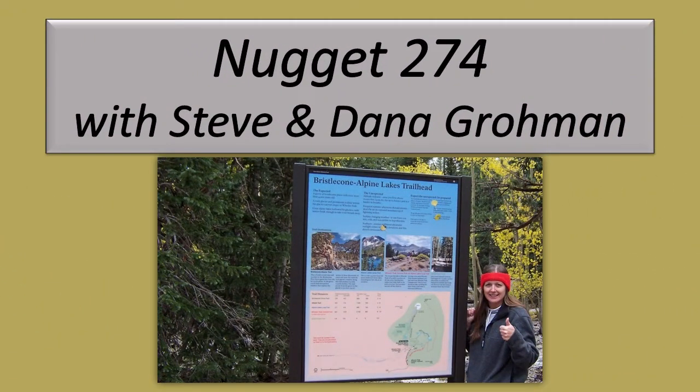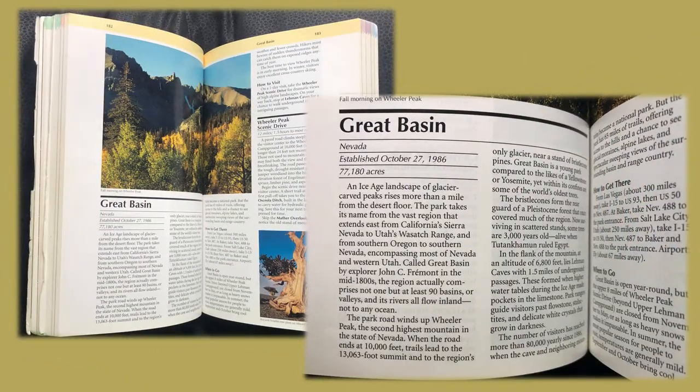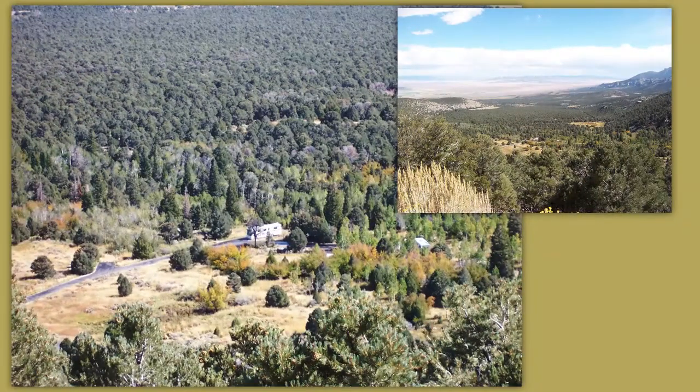Interesting, Lehman Caves is at an altitude of 6,800 feet. We have been in caves before that were a mile high, and they actually had written in one of them 5,280 feet, and we'll take you there sometime. It says that these caves were formed when higher water tables during the Ice Age made pockets in the limestone. Well, that's probably true. Water pockets were probably made in the limestone, but it was during and after Noah's flood.